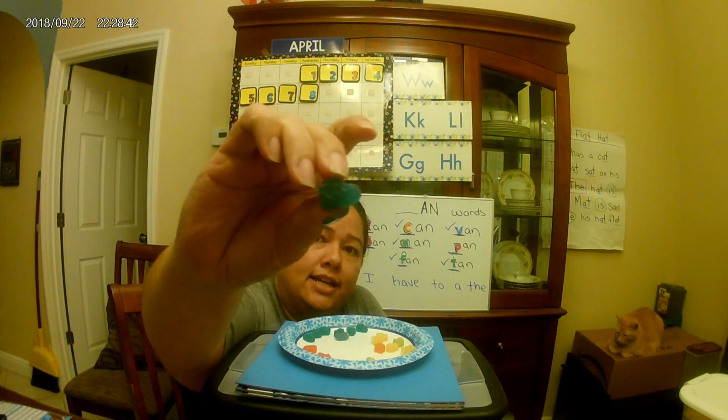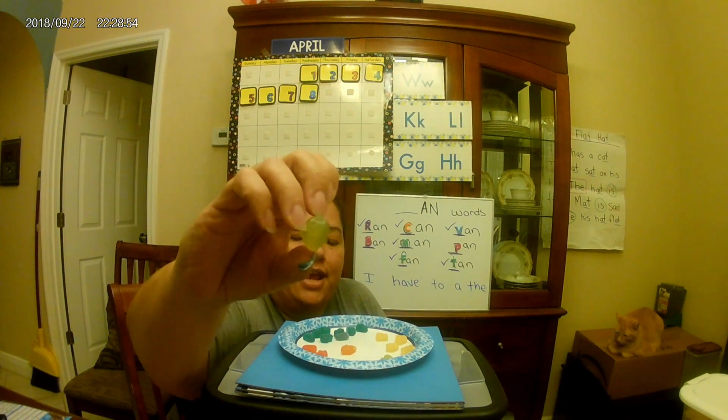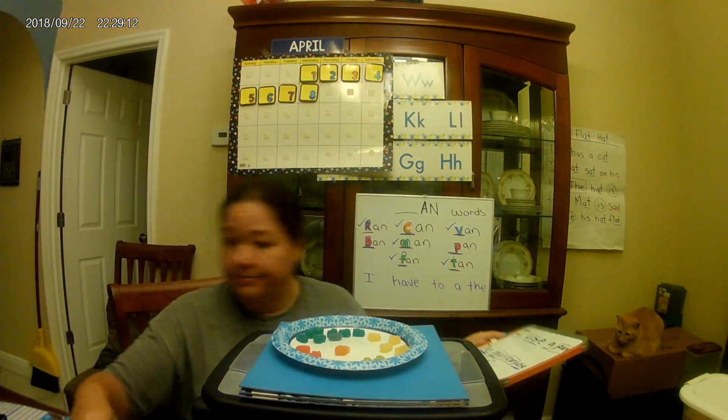So I have green, I have a pink, I have an orange, a yellow, and these are like a lighter green. So I don't know, one's like a bluish green, the other one's like a light yellowish green. So, alright, what we're going to do is we're going to graph them. I usually like to do this on paper, and you can do this on paper as well. Let me erase my board here so you can see, and we will see how many we got.